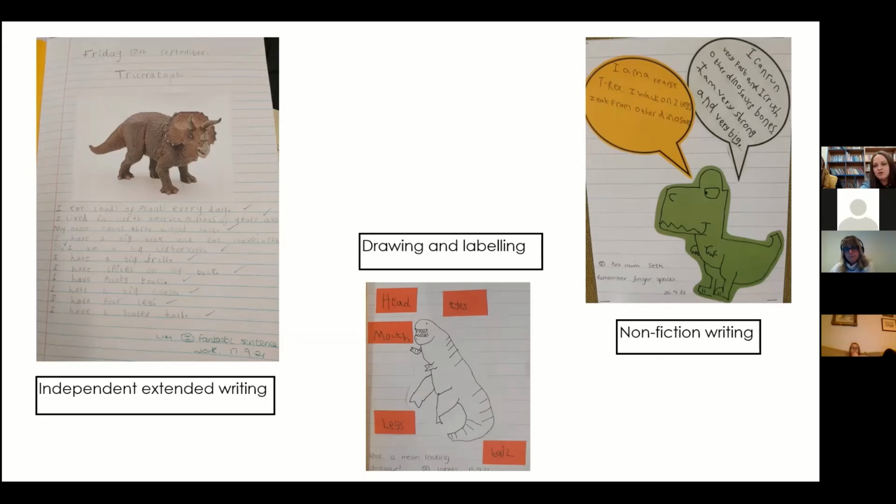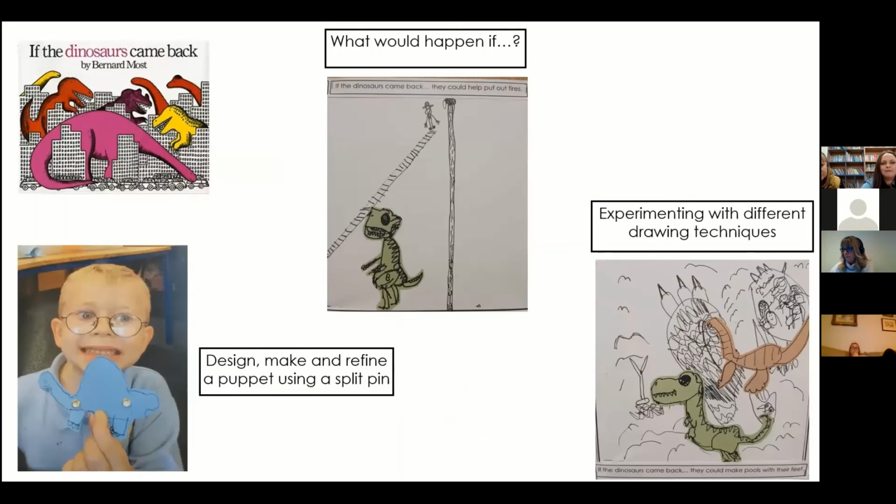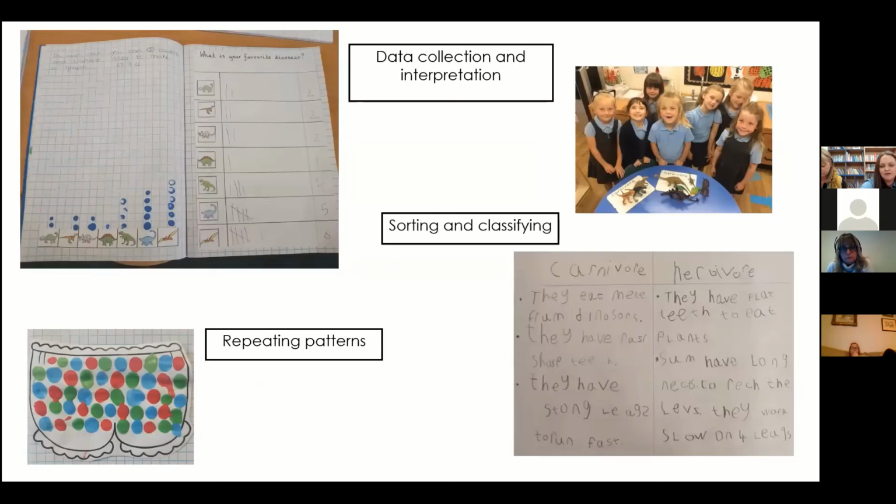So if we just move on, we've got drawing and labeling, non-fiction writing, clay modeling, sculpting, refining, evaluating, natural material model. There's a knowledge and understanding there, understanding that change is caused by the passing of time. They've used fossil making with pasta. We've used experimenting with drawing techniques, design and technology. And that's also a PSD activity for Dinosaurs Club. How would they help us? And then we moved on to maths, comparing, ordering, all to do with dinosaurs. And then again, repeating patterns, data collection and interpretation.